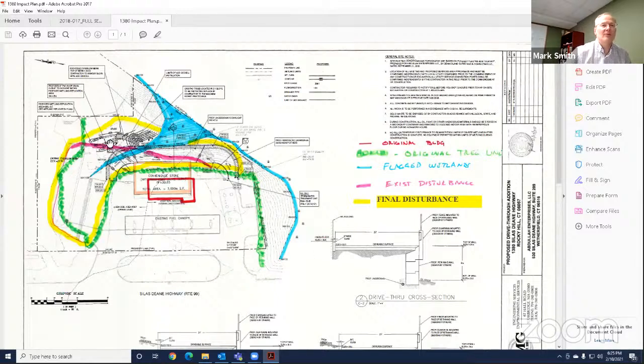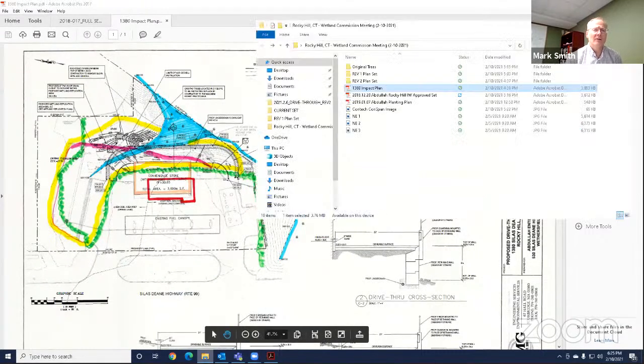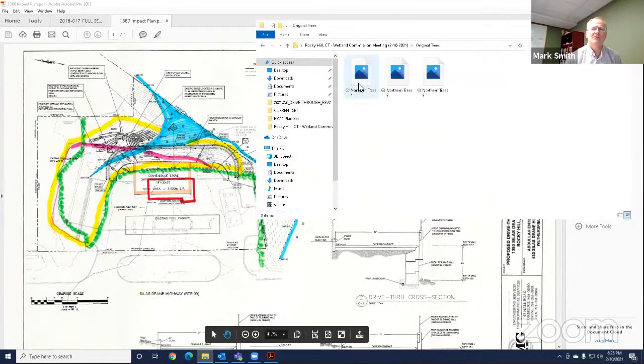The other thing I want to indicate is, although the surveyor showed that northern tree line, you see that, Rob, maybe you could kind of point out that big green area. I just want to show you real quick what that actually looked like. It was kind of unfortunate. The surveyor called it a tree line. So Rob, yeah, if you could go to those three images.